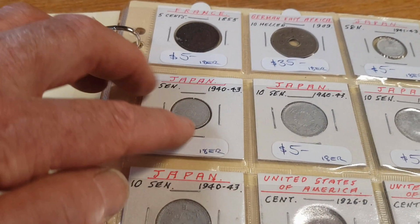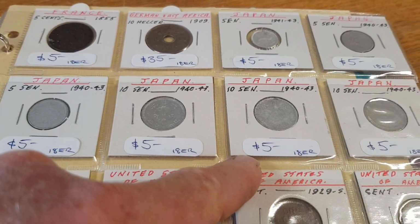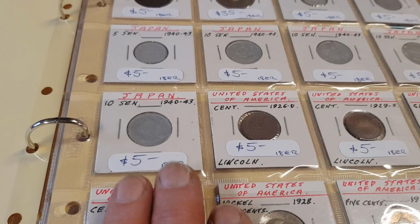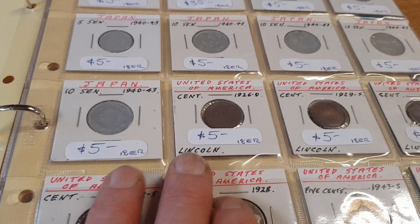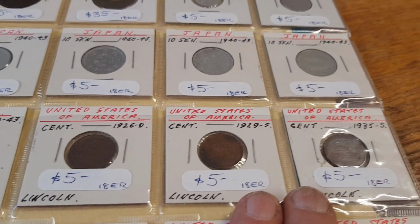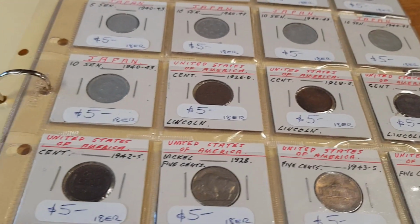These are World War II Japanese coins. Someone will pay $5 each for them. As I said, a top-notch coin collector probably won't be interested because they're reasonably common and they're not in mint condition. They don't have nice luster, all the things that coin collectors like. But as a novelty item, $5 each, people will buy them.